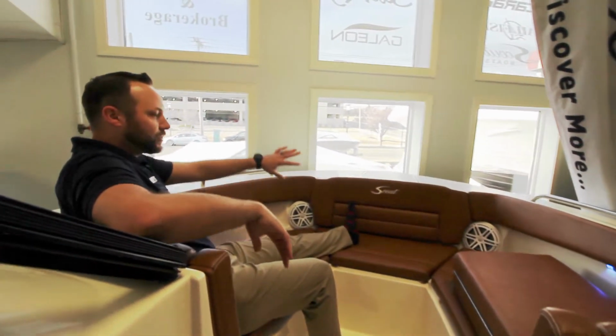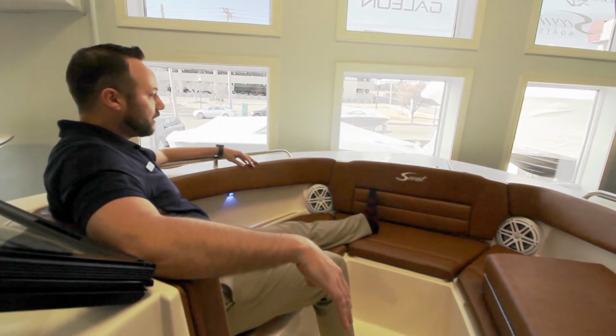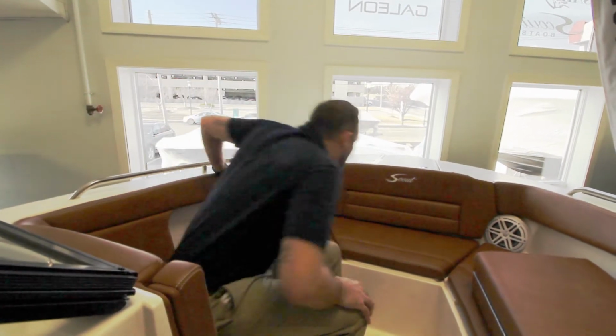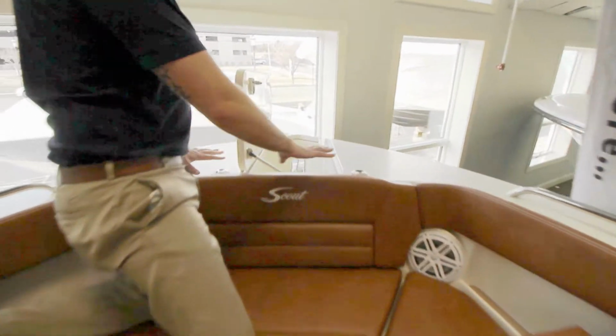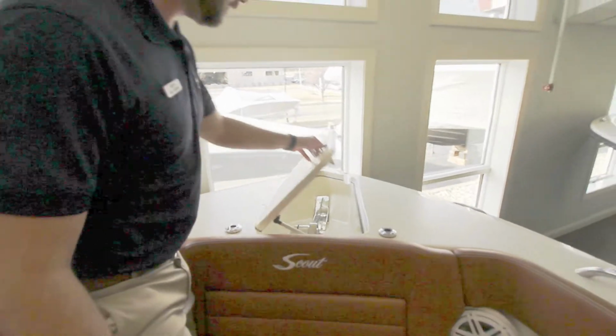Safety grab rails, you have your JL audio throughout. Really gives you the sound up here, whether the boat's moving or whether you're, again, at that cocktail party. Cup holders. Continue to move forward in the bow. Storage locker up here for your windlass. You have your controls for this as well as at the helm area for the captain.